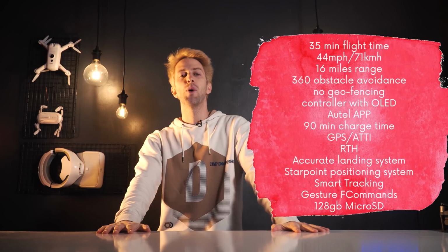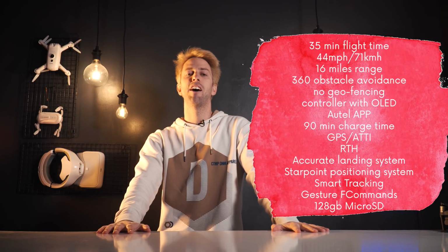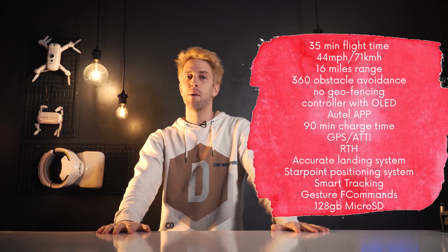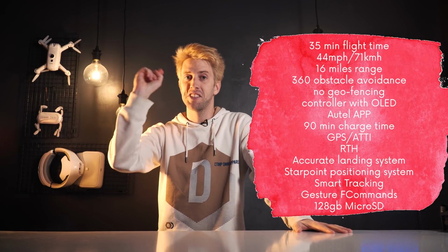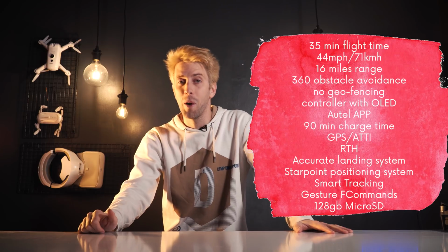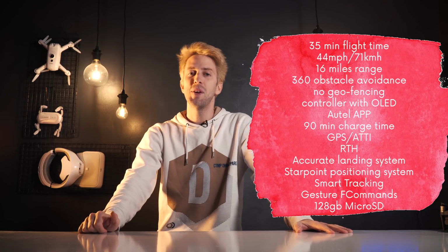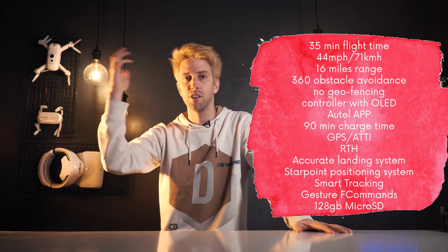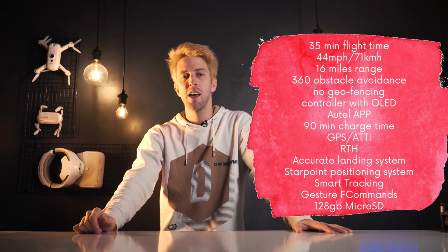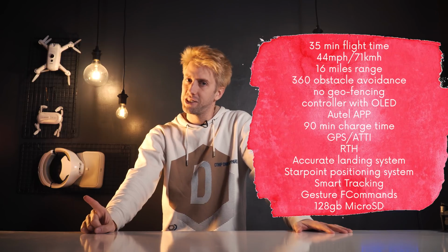The flight time on the new Autel Evo 2 is 35 minutes. Top speed of 44 mph or 71 kilometers an hour. Operating distance of 16 miles, 25 kilometers. 360-degree obstacle avoidance with that omnidirectional binocular vision sensing system. No geofencing. Sounds familiar, huh?